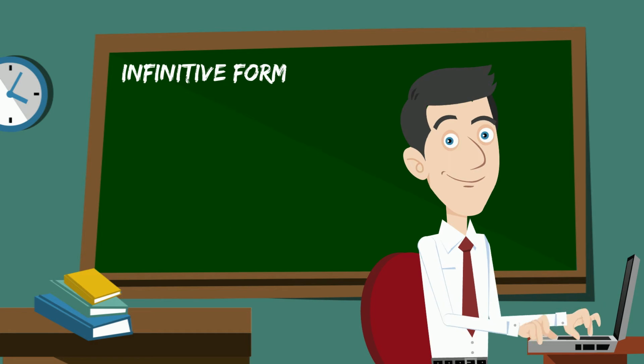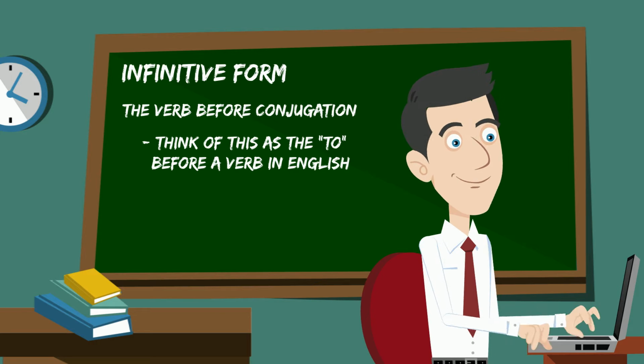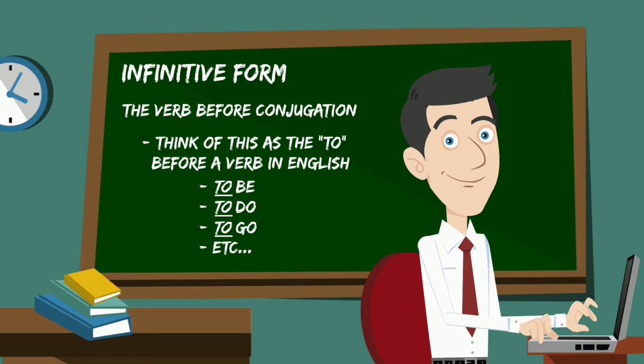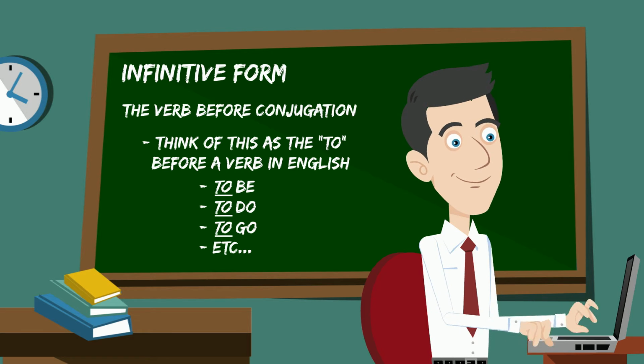More on the infinitive form. This is a verb before it gets conjugated. Think of it as "to". In English we say to go, to do, to be. In French you just say the infinitive form. So to be would be être, or to go is aller.